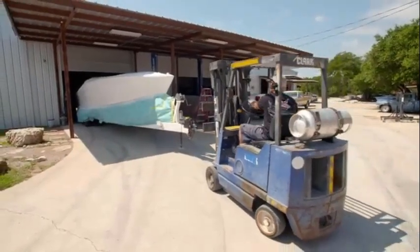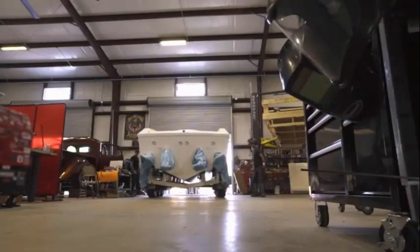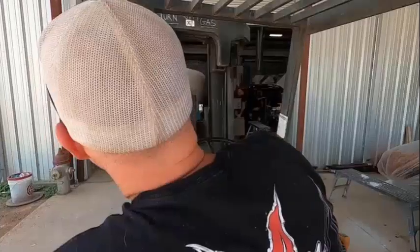Got the boat primed and then white base. All the color we're going to base off this white. So now what I'm doing is I'm just getting some of my colors, figuring out this design. With some black on there, some silver and orange, just to complement the lines of the boat. So it's going to do this cool scallop kind of design. So we put some modern colors on there, a modern kind of paint scheme.